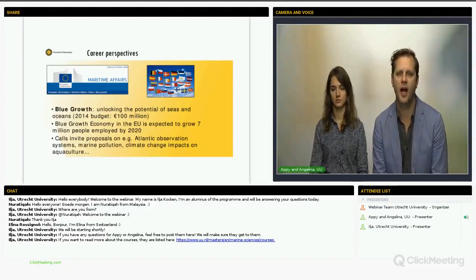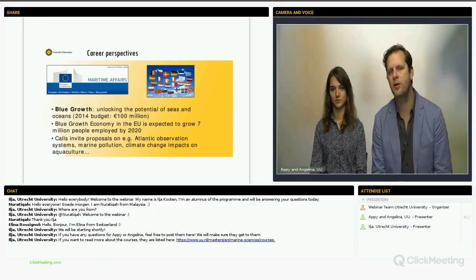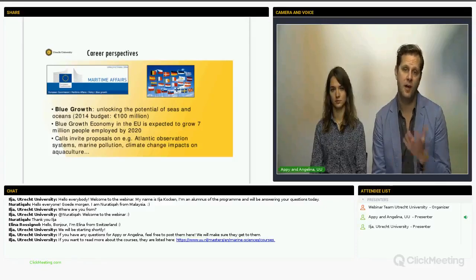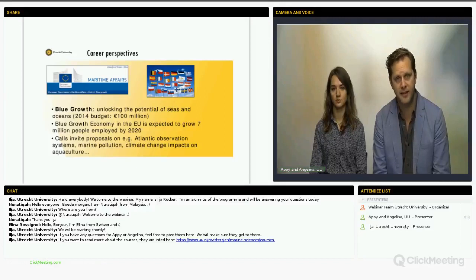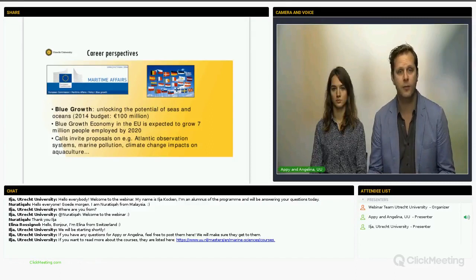So the European Union is investing hundreds of millions of euros annually to make this research possible. And so this so-called blue growth economy is expected to grow by 7 million people employed by 2020. And so there's lots of opportunities there. For this, they're going to need good people with a solid multidisciplinary background who actually know what research is. And so the calls that are being put out in the European system include observation systems, things related to marine pollution, such as plastics, but also climate change impacts and things like aquaculture that are being developed more and more in European waters, in global waters actually.